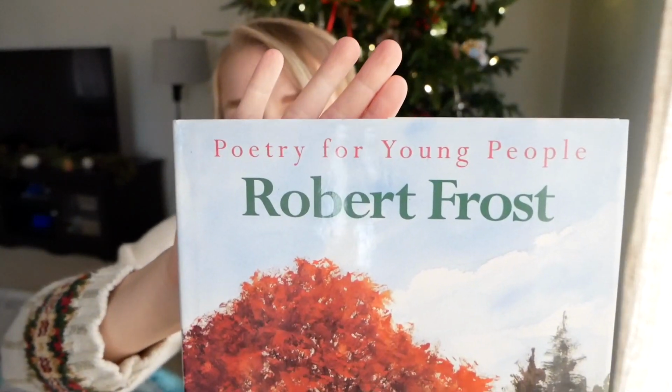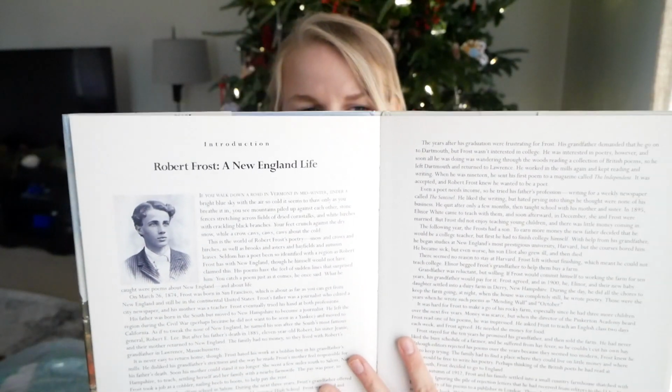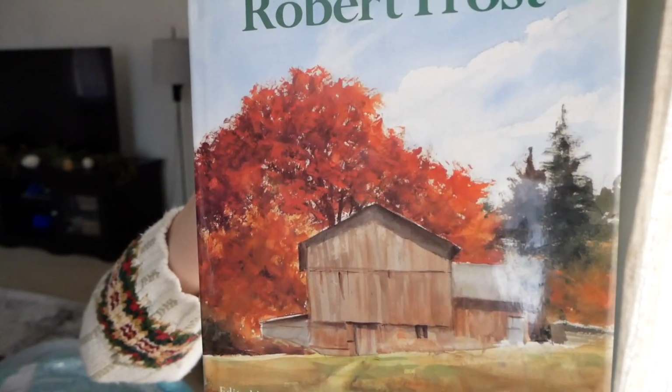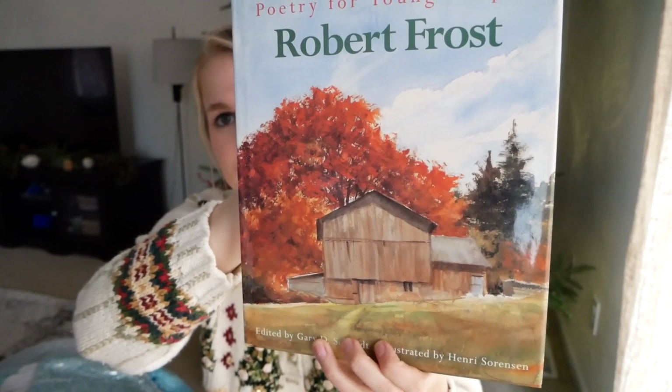are $1. For Abram, he has been doing some poetry at school, and I found this Poetry for Young People, Robert Frost. And I just think that this will be such a nice addition to his schoolwork that we do at home. So there's lots of poems here. And then actually in the front, it gives a little introduction of Robert Frost. So this will be one of those gifts that's like not super wowing when he opens it, but I do think that it's something that will be a great supplement to our schooling. So I was happy to find that. And the artwork on the cover, I know that we're not in fall right now, but like you could just prop that up and that just be your fall decor.